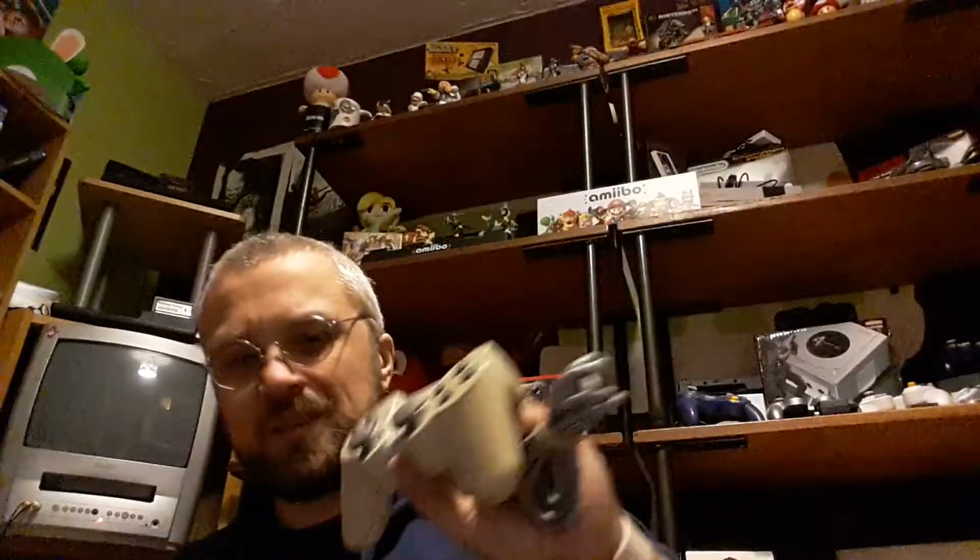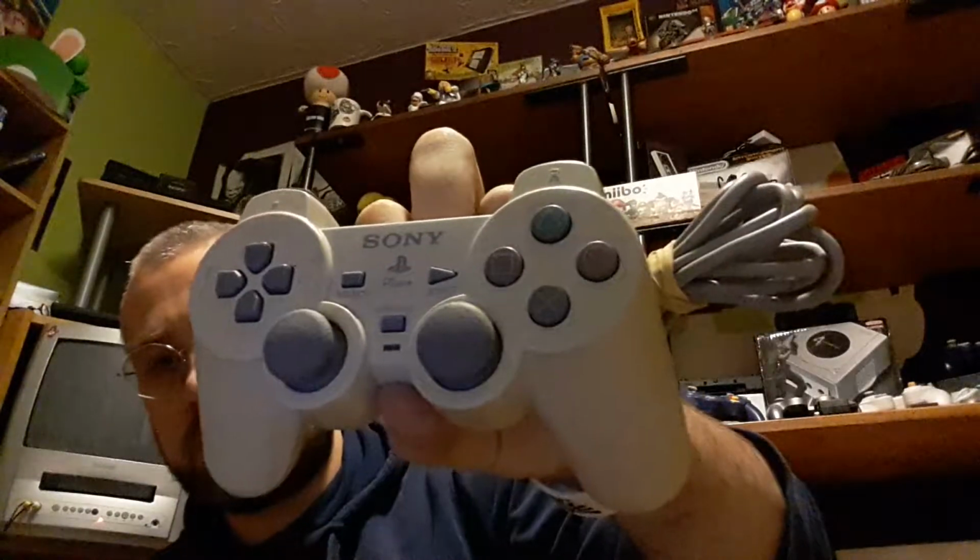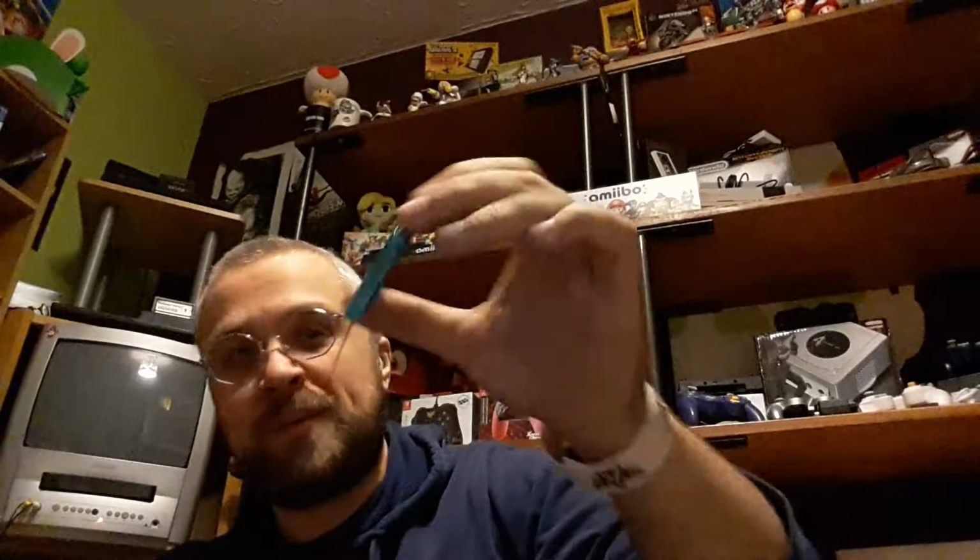But it comes with the lead, comes with the official controller. It's a bit yellowy, but it doesn't matter, I want the official PS1 controller with the thumbsticks and everything else. The only downside of that was that it was missing a memory card. So I popped into a great second-hand games shop, and I picked up memory cards, off-brand, but I couldn't care less about that.